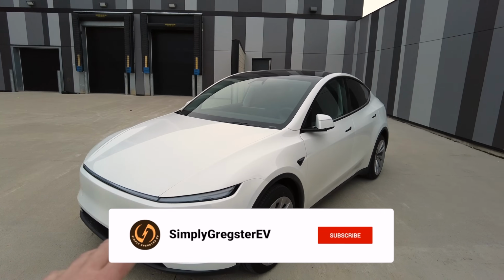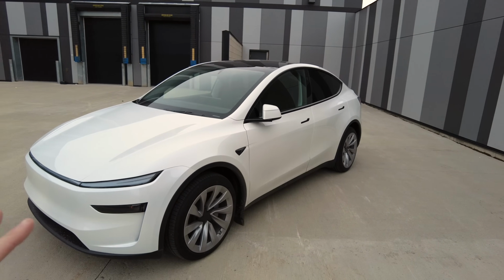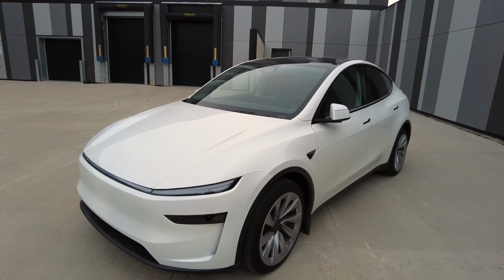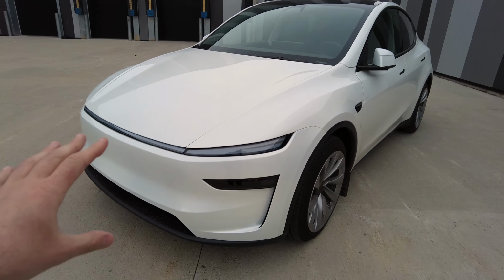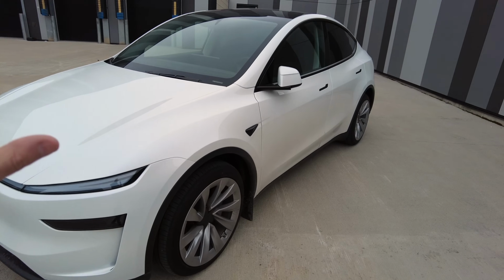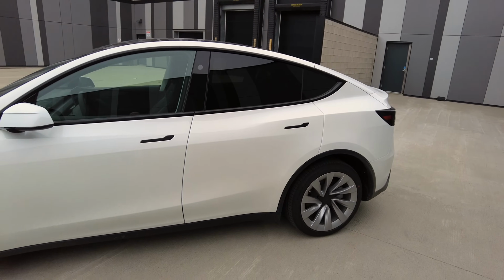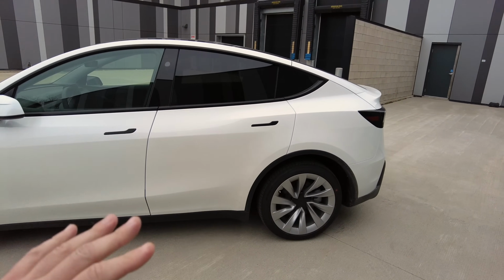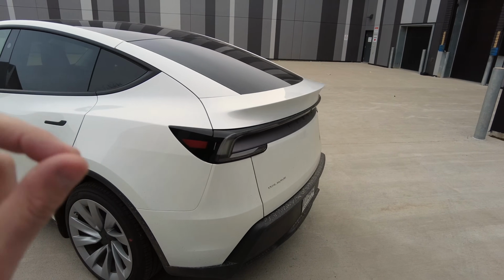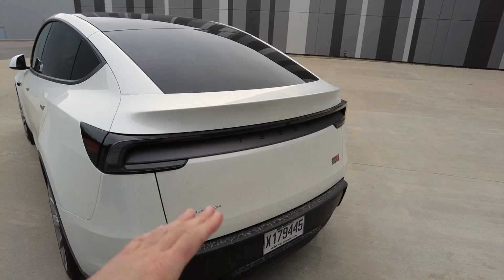This is the 2025 Tesla Model Y. This is in dual motor all-wheel drive configuration. Controversial vehicle, heavily updated vehicle as well. New front fascia, which makes it really look elegant. The middle portion of the vehicle stayed somewhat the same, and so has the overall profile and the mechanics underneath. But I still think this is one of the best EVs around, possibly the easiest one to live with as well. Here is your new rear fascia as well.